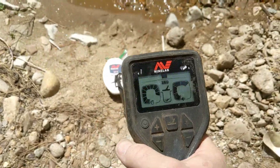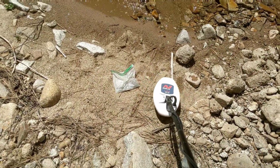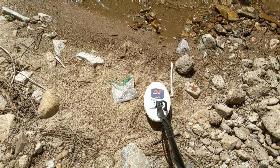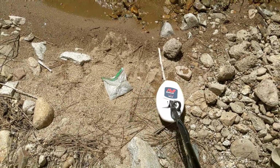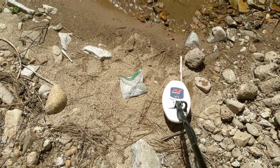I wanted to show you now this bag right here. This is some demonstration gold that I got at Crow Creek Mine in Alaska. If you go there, that's near Anchorage, they'll give you, when you register, this bag that has a couple of small flakes in it mixed in with gravel so you can practice panning.